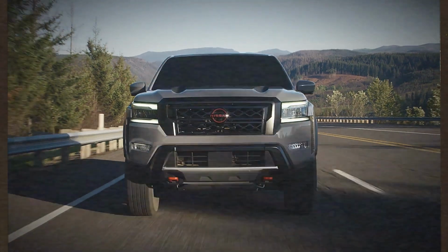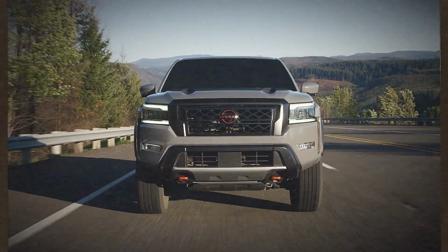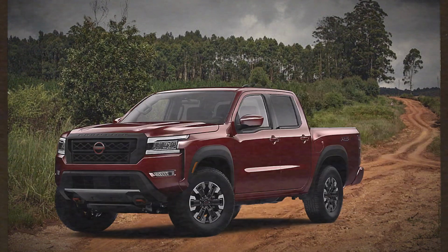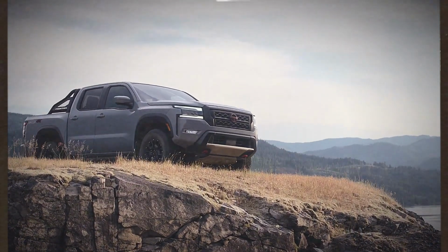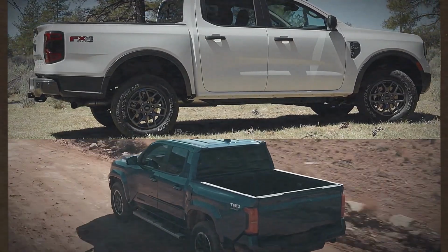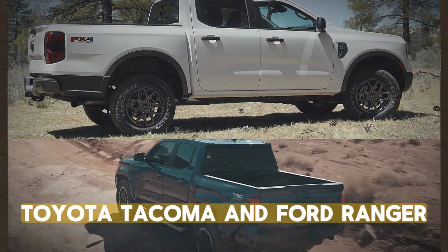But some major issues were holding it back from achieving its full potential. Keep watching to find out whether the 2024 Frontier resolves the 5 Achilles spots of the previous model, and stay until the end to see what makes it a worthy rival to the Toyota Tacoma and the Ford Ranger.